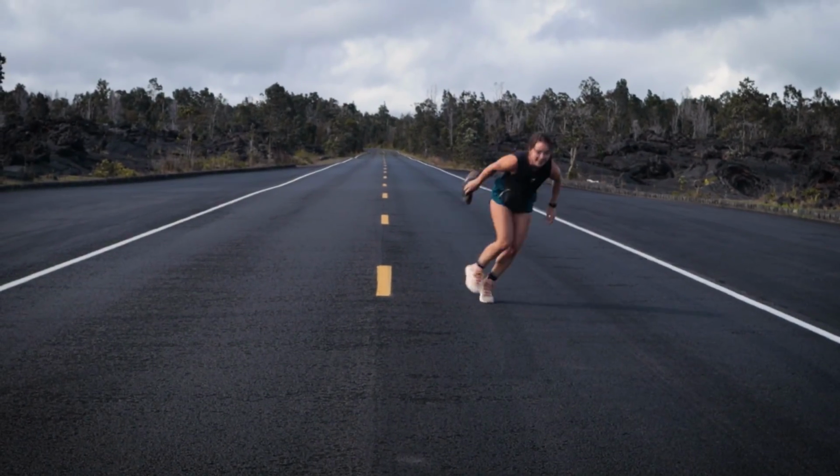And not too far from that trail is the Crater Road. And on the side of this road, there are some incredible lava flows and volcano craters from the past years. And right now, we're walking into the center of one of these lava flows.